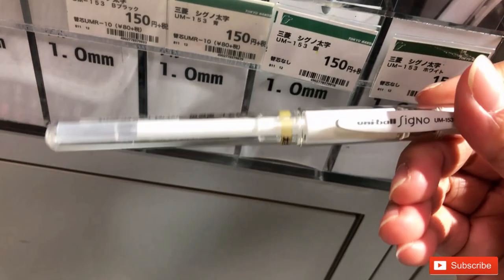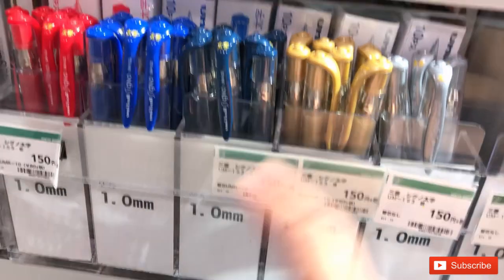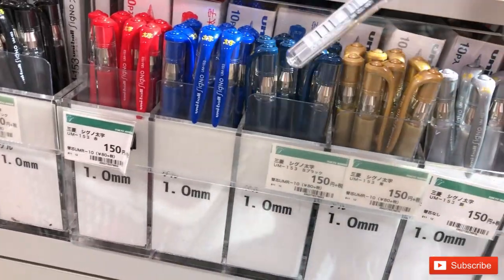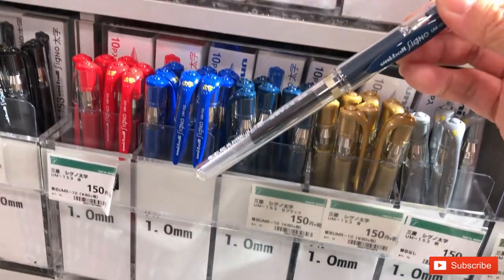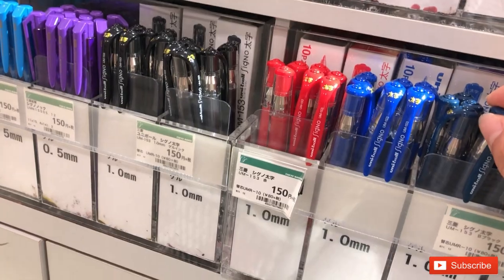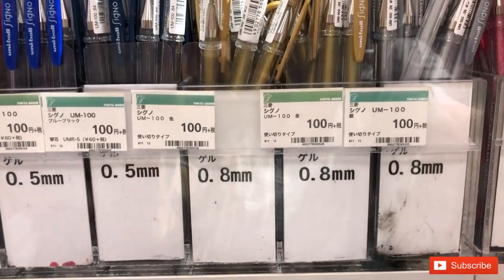The white one. Guinea signal, white. I actually have the gray and the gold. I don't have this one, but this one is not glittered. Oh no, it's sharpened. It's blue, dark blue, red. And they also have black. And this one, I haven't tried this one yet.